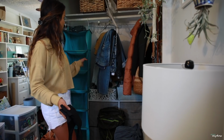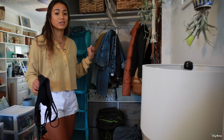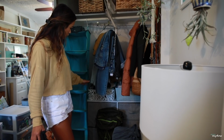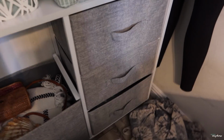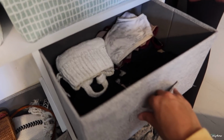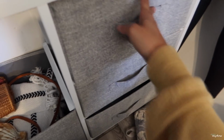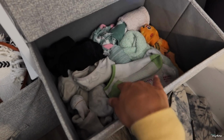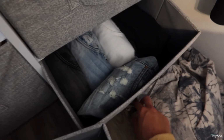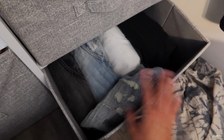I'm going to work on folding everything very neatly and organizing them onto these shelves right here. I'm going through each of the drawers and emptying them out, only keeping the things that I wear, and then I've been folding them up and putting them back into my drawers. So I've done my socks and my bras so far, and I also did my jean shorts.